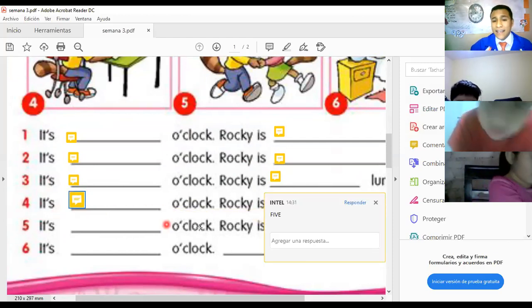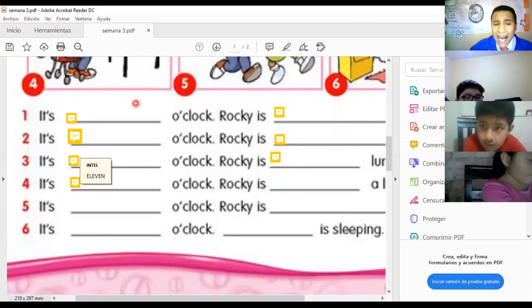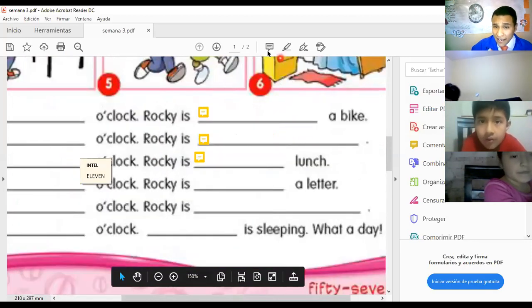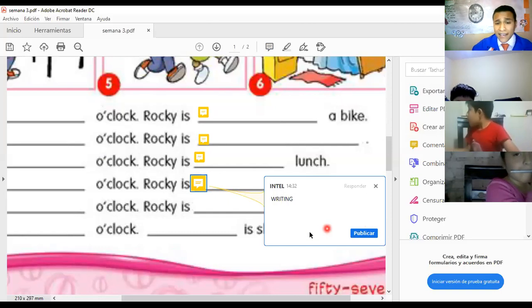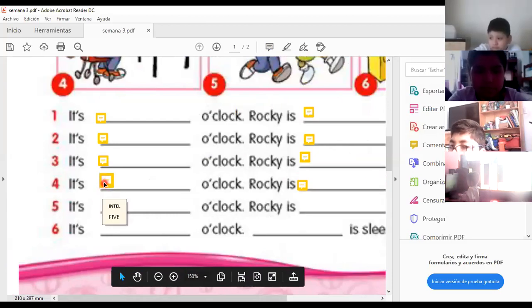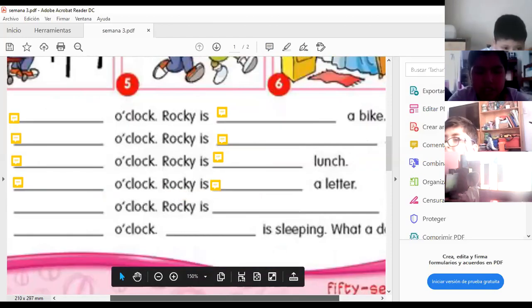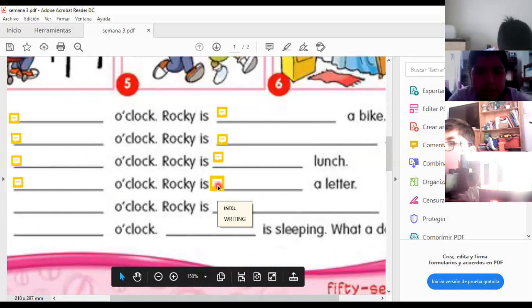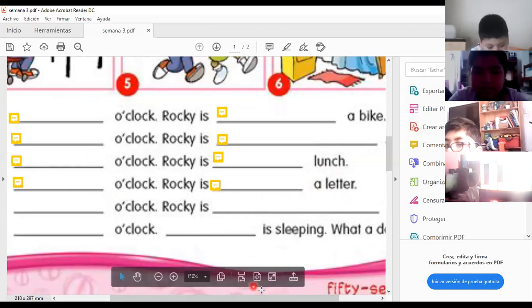Guys, number four. It's 5 o'clock. Now, how do you say this action, guys? Writing. Perfect. Excellent. Yes, Yamila. Writing. Okay, it's writing. Okay, Yamila, help me, please. Help me to read. It's 5 o'clock. Rocky is writing a letter, very good. A letter, una carta, perfect.